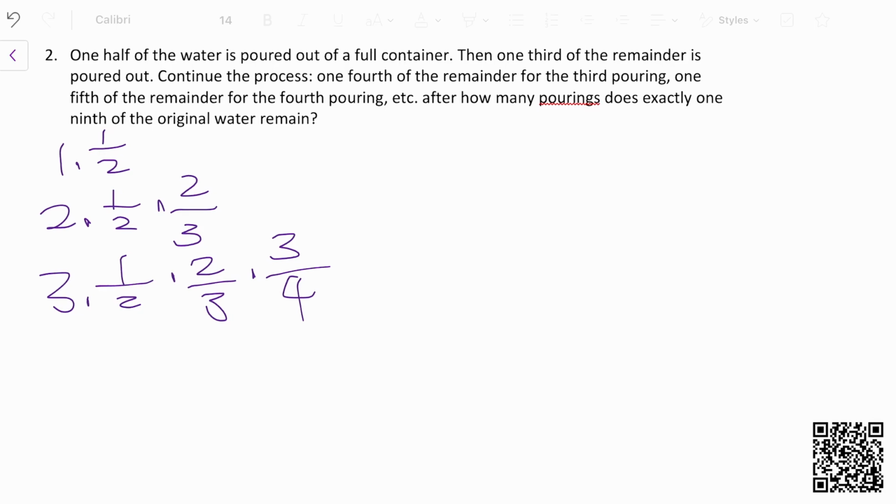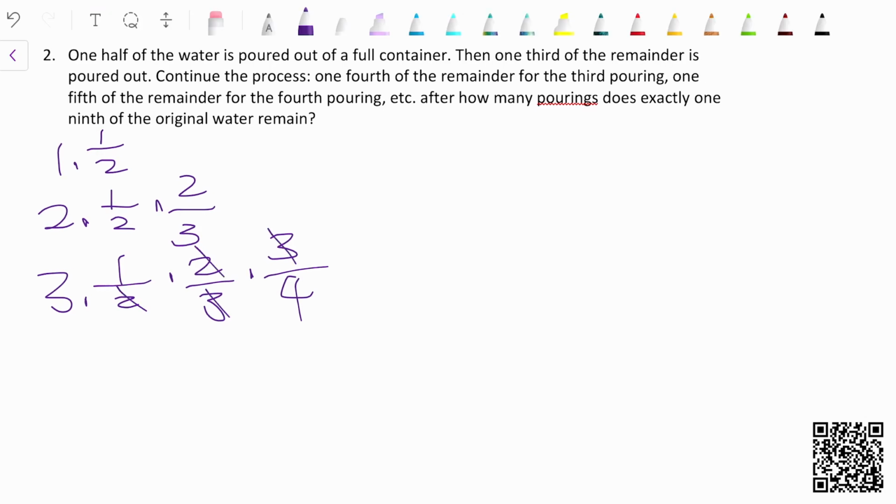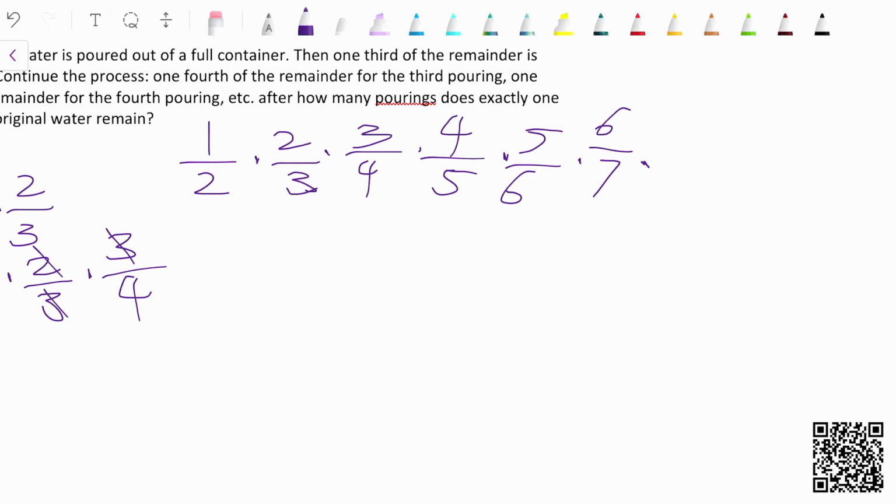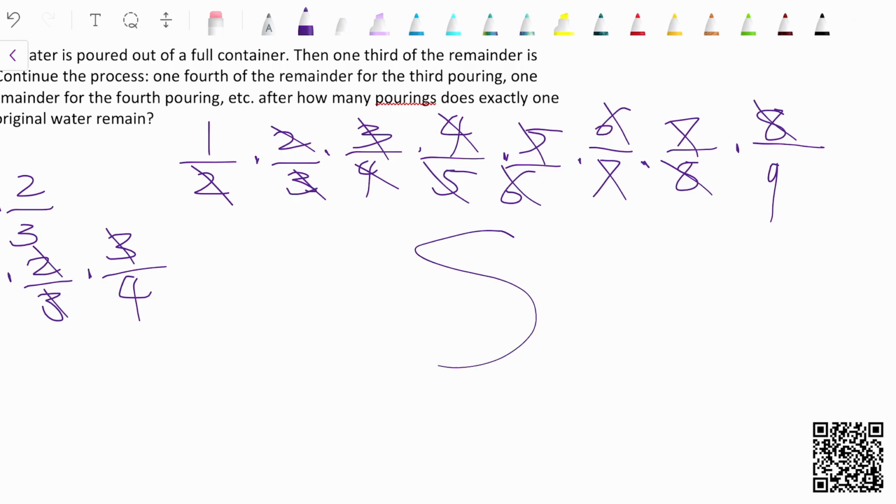If we continue the process, we can actually simplify these numbers, which means we need to simplify everything except the top with a 1 and the bottom with a 9. So how many times does it take us to get there? Let's see. 1/2 multiplied by 2/3, multiplied by 3/4, multiplied by 4/5, multiplied by 5/6, multiplied by 6/7, multiplied by 7/8, multiplied by 8/9. And now we just simplify everything here, leaving us with only 1 on the top in the numerator's position and 9 on the bottom in the denominator's position. So after how many pourings is this? There are 8.